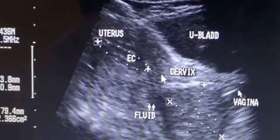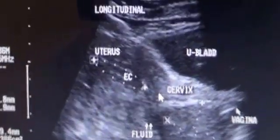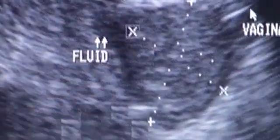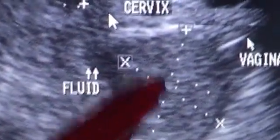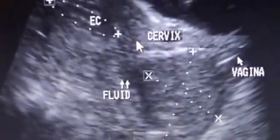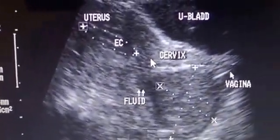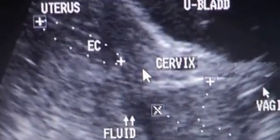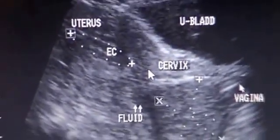Thank you very much. Now let's study the possible differentials for this case. You see that this area is the uterus, endometrial canal, anterior lip of the cervix, posterior lip of the cervix, and this is the collection, and this is the fluid. Now what can be the possible differentials in this case, given the fact that you do not have any lab profile or any other investigative procedure provided to you, except only what I have informed you about.